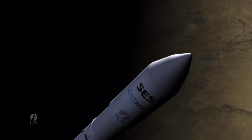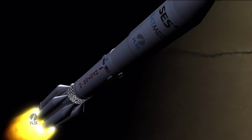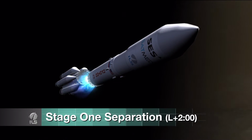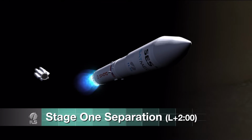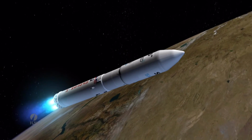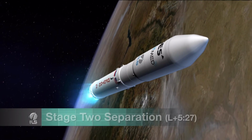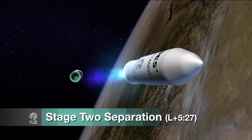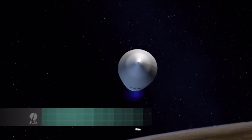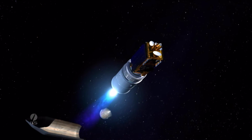The engines fire for about 2 minutes, during which time the ILS Proton experiences maximum dynamic pressure. Then the first stage separation occurs. The second stage engine follows with nearly 540,000 pounds of thrust for 3.5 minutes. And then the third stage engine fires with 131,000 pounds of thrust for 4 minutes. The payload fairing is separated soon after the third stage ignition, high above the Earth's dense atmosphere.